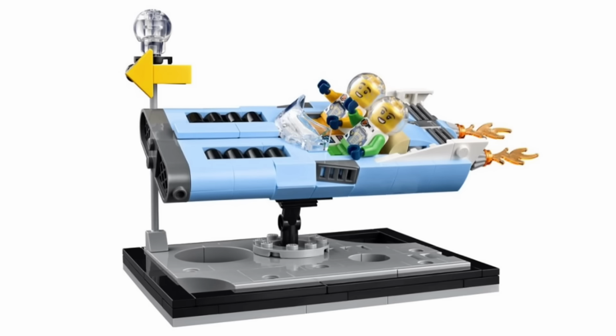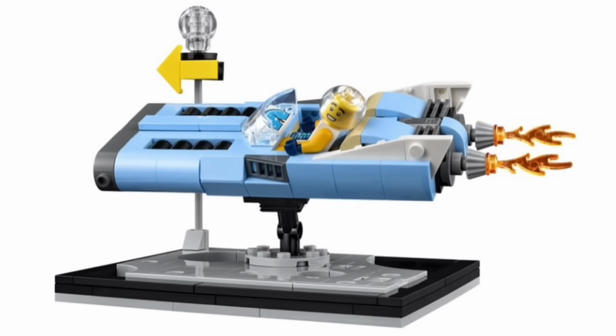You do get two minifigures in the set, being two of these astronaut figures, which I will say look a bit weird with the fact that they've got no hairpiece on. I don't know, they just look a bit weird inside of the helmet. But overall, the actual moon car looks really good. And I've seen a lot of people say this, and I also got to agree.